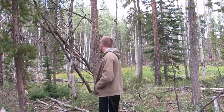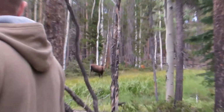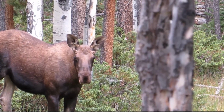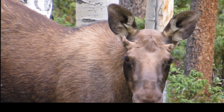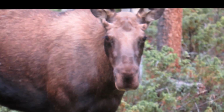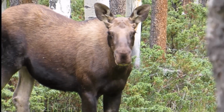Some squirrels making a warning. Right up on the pond is a moose. Check it out, guys. Oh, that looks like a young spike. That's a young male. That's a bull. Yeah, that's a year or two old bull right there.